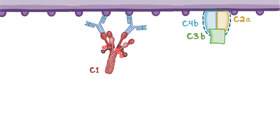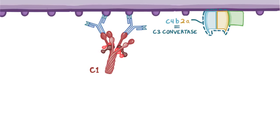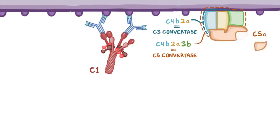Once there's a certain amount of C3b made, some of the C3b proteins come and bind really close to the C4b2a, or C3 convertase, and turn it into C4b2a3b protein complex, which is called C5 convertase. The C5 convertase cleaves C5 into C5a and C5b.